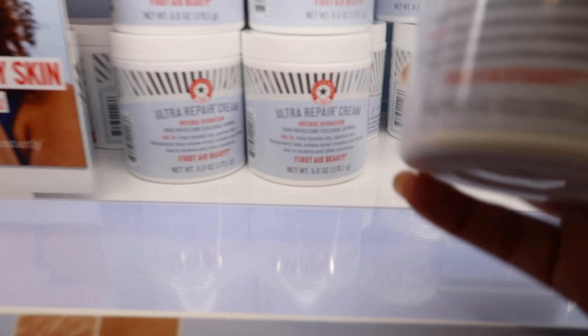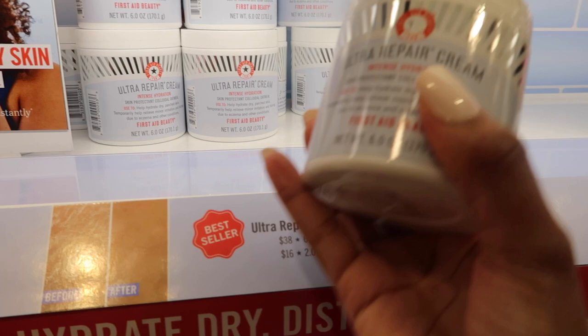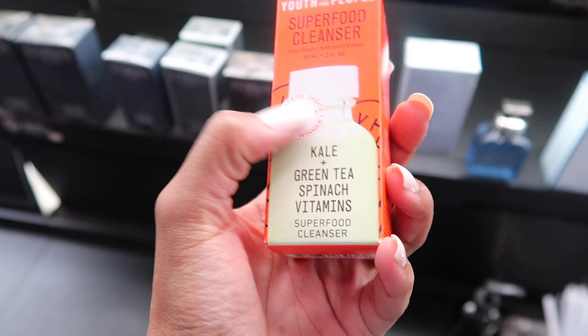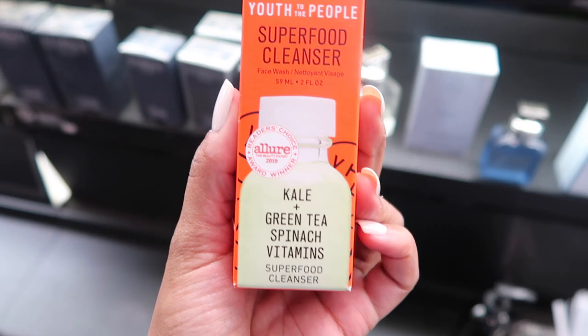All right, guys, so I heard this is really good. It's the Ultra Repair Cream, so definitely want to give this a try. And then I also heard the body scrub is really good as well. Clearly, this is like the thing to get. I saw this during the Sephora VIB sale, but I decided not to pick it up. I decided to go with a different face wash, but I do want to give this a try. So definitely going to go ahead and grab this.